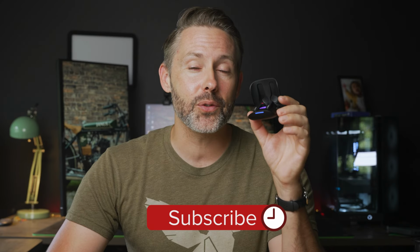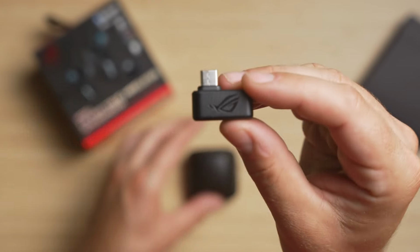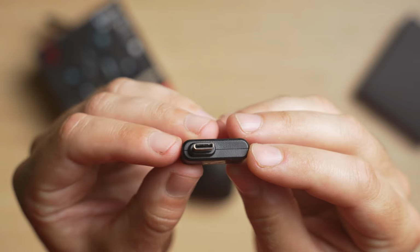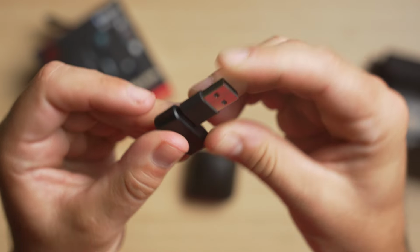We are checking out the ASUS ROG Cetra Speednova wireless gaming earbuds. Now there are two different versions of these available. One is $100 and it's just Bluetooth, so great for mobile gaming. But the Speednova version that we have here is coming in at $200. It looks basically the same, but the Speednovas have Bluetooth and also come with a little 2.4 gigahertz transmitter, so you can use this for low latency gaming as well.